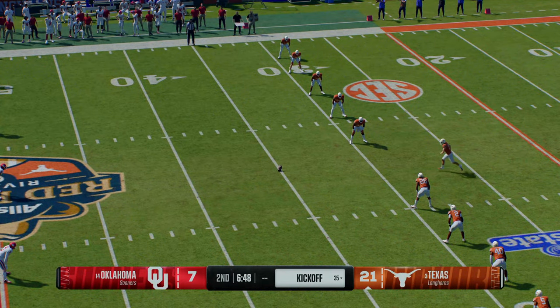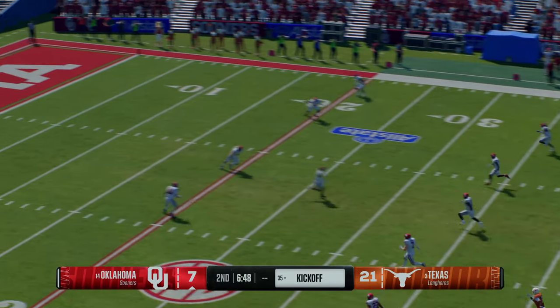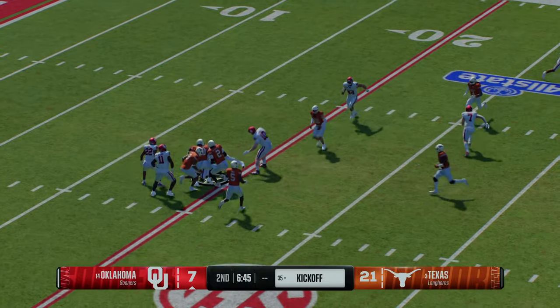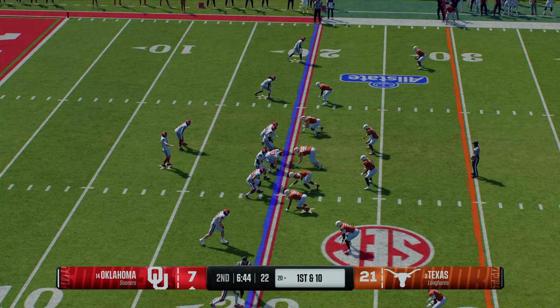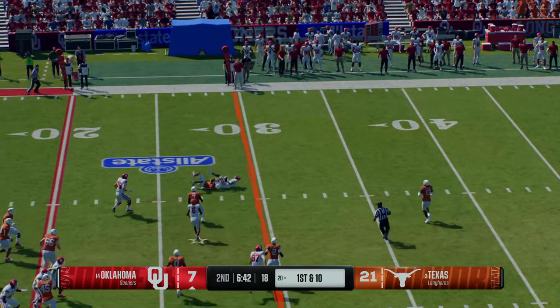Kickoff team on the field getting set now. Fields it just outside the goal line, and he's stopped at the 20. Tried to make something happen, but that's good coverage there. And the Oklahoma offense is back on the field. Great possession last time, they punch it into the end zone. Can the defense come up with a stop this time?